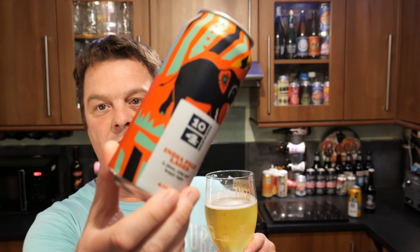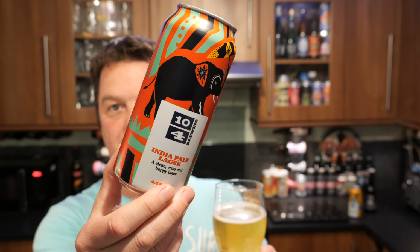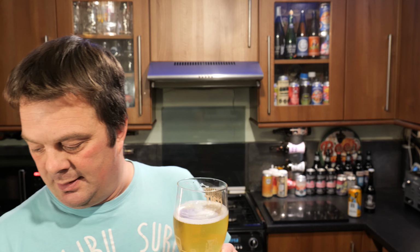The description says American hops give a fruity note to this clean, soft lager, complementing its light bitterness, citrus and honey flavours. Specially produced for Aldi stores. It doesn't say who brews the beer for them. Perhaps you guys can comment in the comments box. Let us know who brews this beer for Aldi in the UK. It is a shame, of course it is.